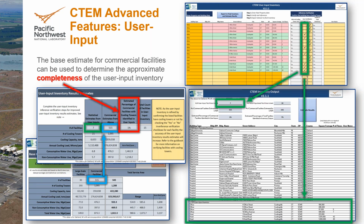Okay, so here's where that user input comes in, once you check those, or you run it and you can validate them. There were 7 facilities identified as likely having cooling towers in the user input. You can see that on the inventory output page at the top there, it shares some of that information. So that's 7 facilities there.